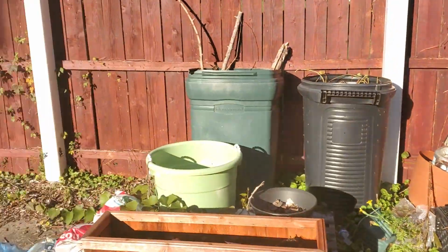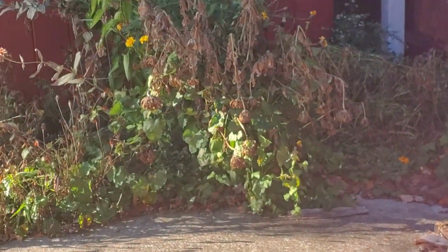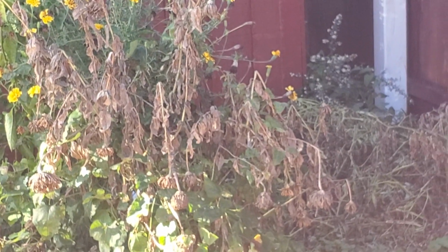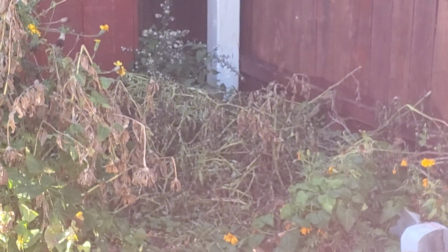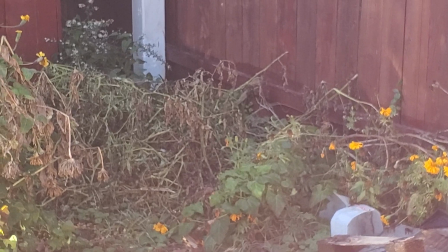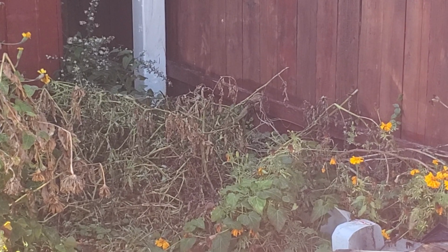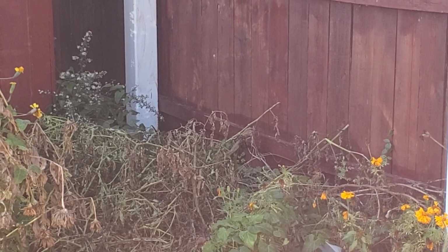My zinnias are finally out of here. I'm going to have tons of seeds. And I'm just going to let them drop where they are. That's a pile of, I guess, compost, really. Just plants that I pulled out that were not diseased. I just made a pile right there, too. Y'all, it's bad. I know.